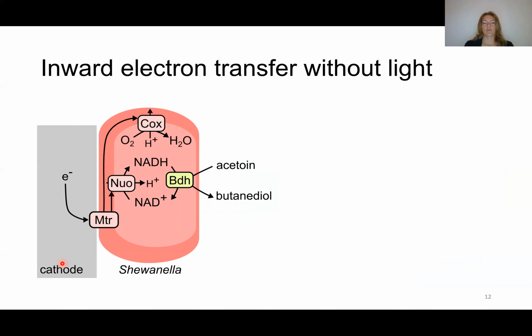So as I mentioned earlier, we add proteorhodopsin because we need a way to generate proton motive force. But an alternative strategy is to use other native components of the respiratory electron transport chain, like cytochrome oxidases, to catalyze favorable electron transfer reactions, such as the transfer from quinones to oxygen to form water. These complexes can use the energy from those favorable electron transfer reactions to generate proton motive force. So our hypothesis was that if we would add some oxygen to the system and not add light, we would be able to have electron transfer both to oxygen and to intracellular NADH and be able to catalyze butanediol formation on the electrode without light.